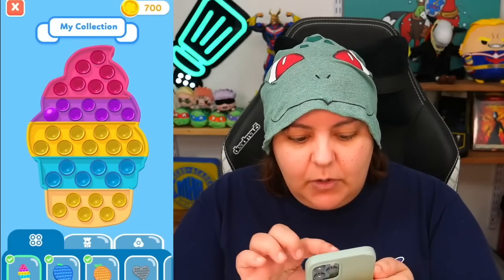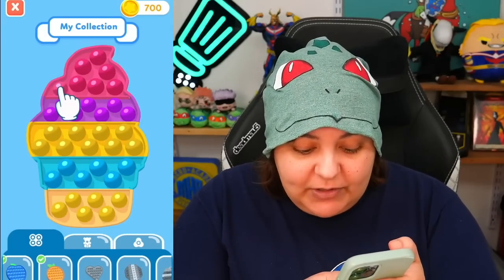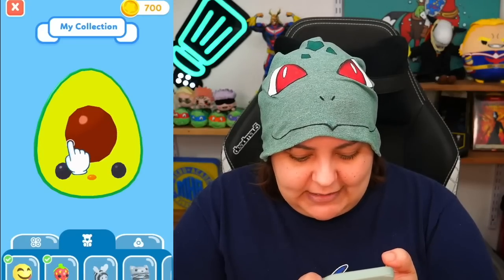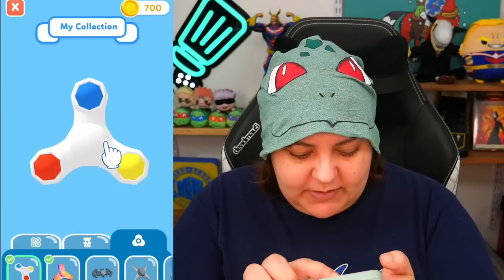Does it turn around? Oh. It resets. Okay, I like this a lot. And you can actually get more stuff if you watch ads. So you can get more fidget things. These are just basically squishies. And the fidget spinner.